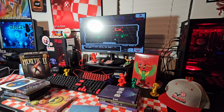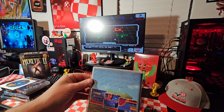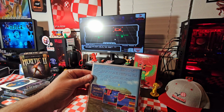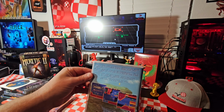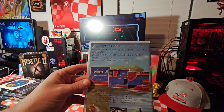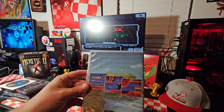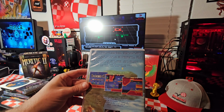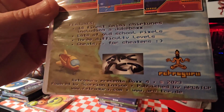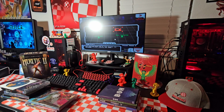Another good new release here. Cubo, a box-like creature, discovered that Syri, an evil robot, took over his homeland. So basically, you're going to be defending your homeland. 14 finest Amiga chip tunes included, a jukebox, lots of old school pixels, 3 difficulty levels, cheats, and cheats for cheaters, it says there. So pretty awesome. That is Cubo. Another fun one to check out.